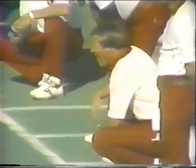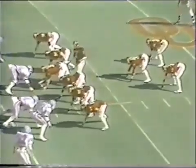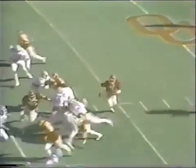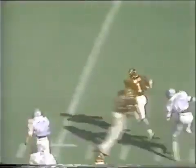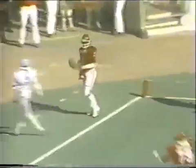3rd down. Rhodes wide to the right. 7 to go. Watts. First down, Watts. Inside the 25. Watts is going to score. Touchdown, Oklahoma. 41 yards. What a magnificent run, Jim.